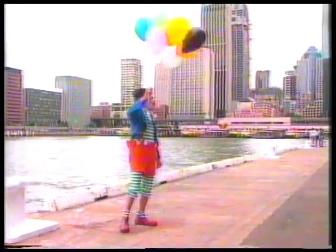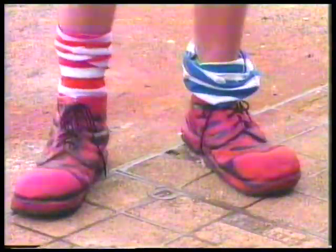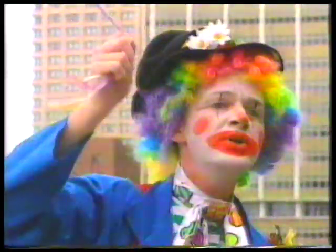Balloons for sale. Half-price balloons for sale.